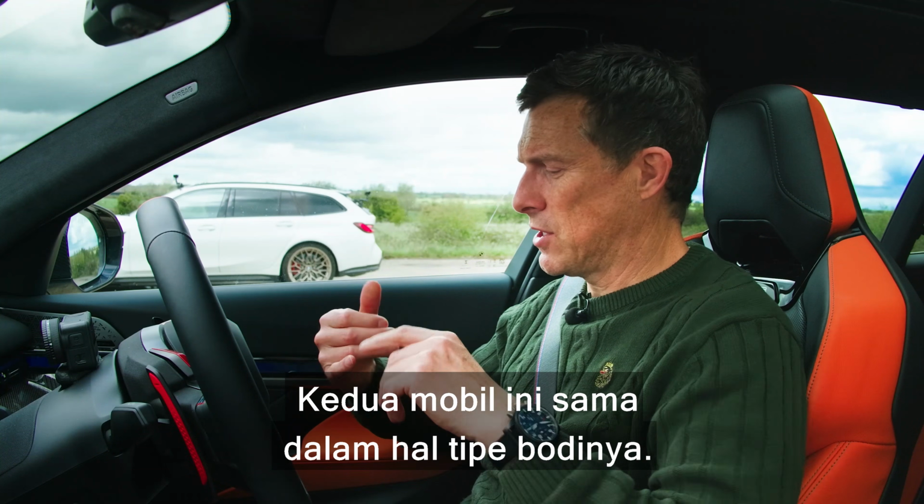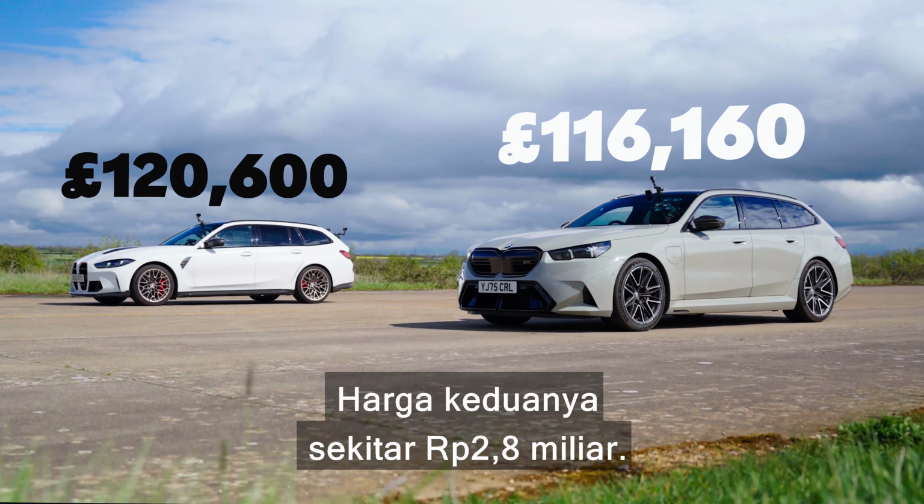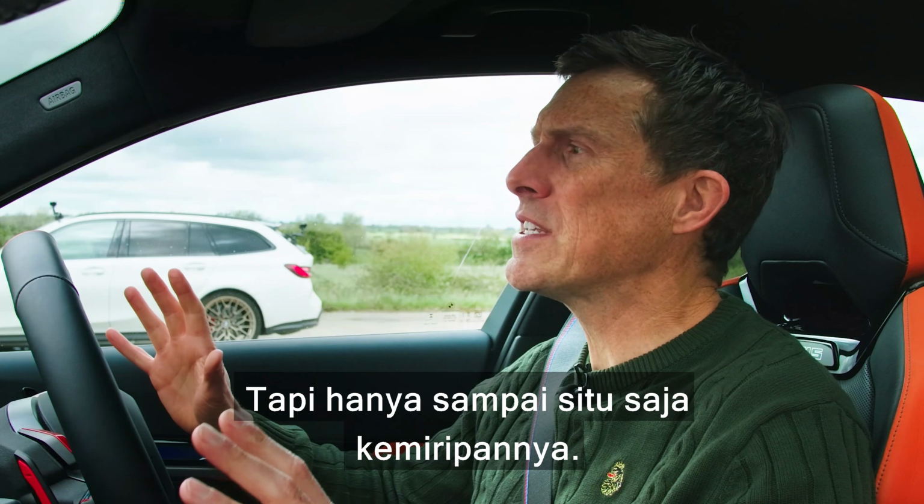These cars are very similar in terms of their body style. They're both estate cars. They're also very similar in terms of their price. They're both about £120,000. But that's where the similarity ends.